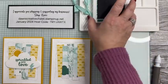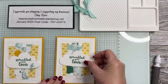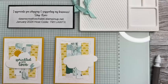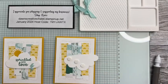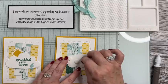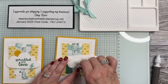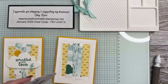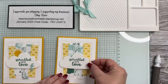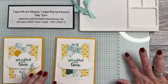There we are. I'm going to go ahead and attach this with dimensionals. There we are. And we're going to put it right about the middle-ish, maybe just a little bit towards the bottom, because I also want room for that sunshine. Whoops. These little guys just don't want to detach from me.